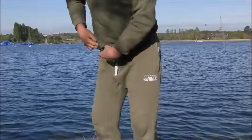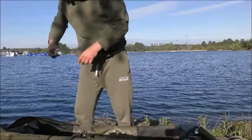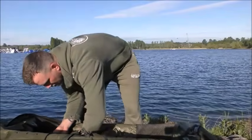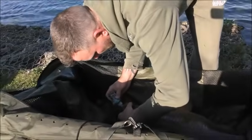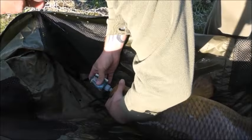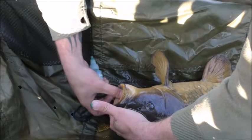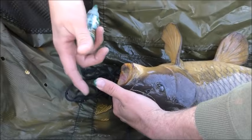Obviously we put a lot of effort in over the last 2 weeks, so it's not just turning up here last night, we put a lot of effort in to get this fish. Hopefully this is what the campaign's going to be like. Just get this carp care in his mouth, because he's got a bit of a sore there.